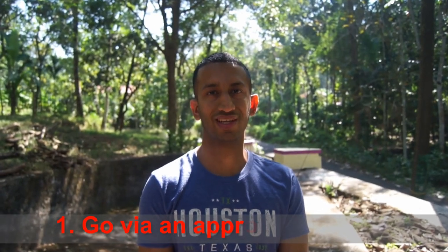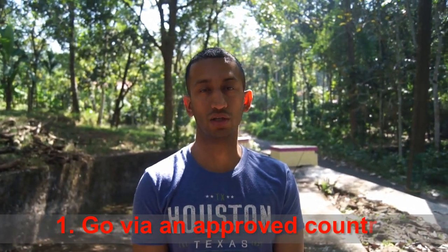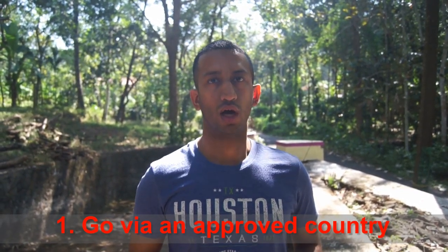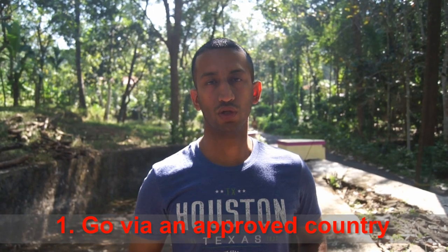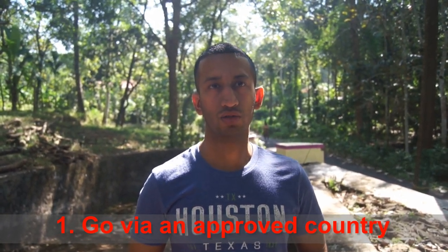First thing you've got to do if you're thinking of bringing your pet from India to Australia is understand that India is not an approved country. Australia only has a certain list of countries that are approved, and India is not one of those. So I'm taking the dog through Singapore, but you can also take it through other approved countries, for example France or Malaysia.